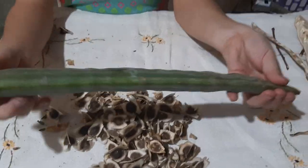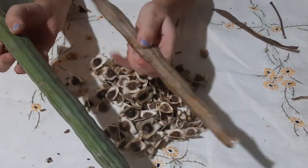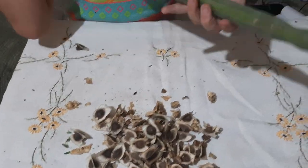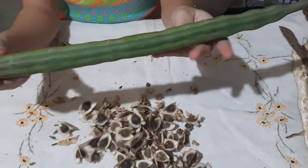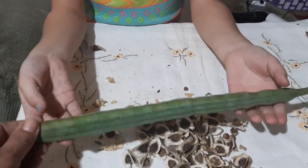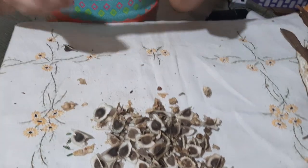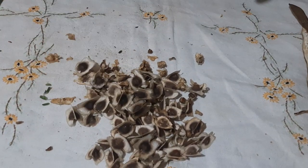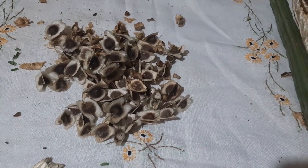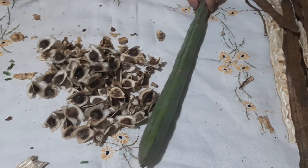Can't open these green ones because they're not ready. They need to be dry, brown, like this. Okay. Good to know. So the green ones, we don't open them yet. No. And they're heavier. The green ones are heavy. So we just pulled this one so people could see that these are not ready. The seeds are not ready in there, right? Mm-hmm. But if we cut it, it will still ripen by itself? Yes. Okay. All right.